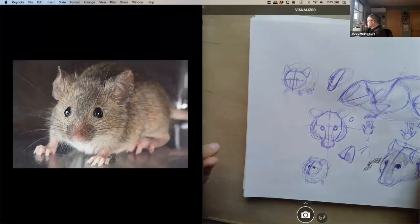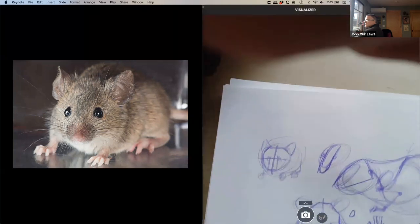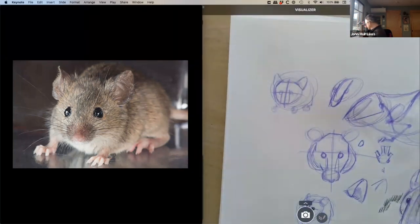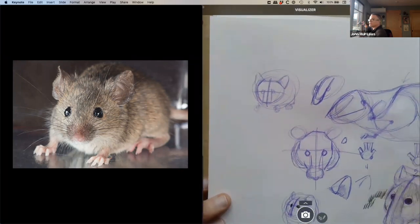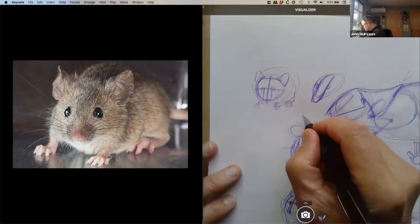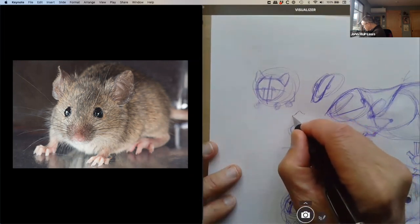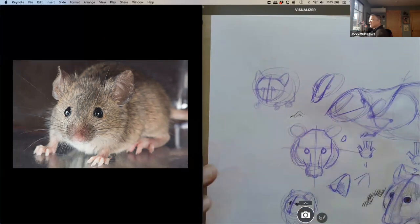On this, what I'd like to do is just come down here and take a little bit of a closer look at how I might handle these feet. See, the toes are doing this kind of cool thing. The toe comes up and down, and then it has a little nail on it, has a little pad here. And so the toes have this little loop to them.